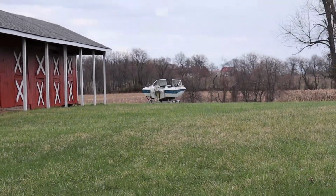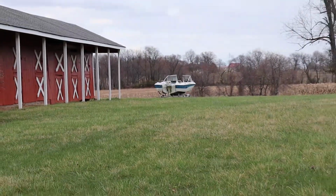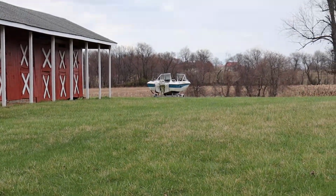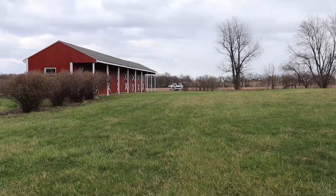That is the boat we're supposed to be rescuing. No, we haven't rescued it or had space to. Let me just rip the motor off of it and take it.